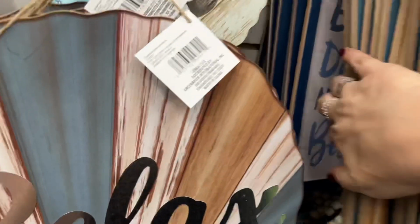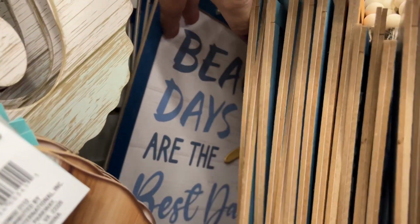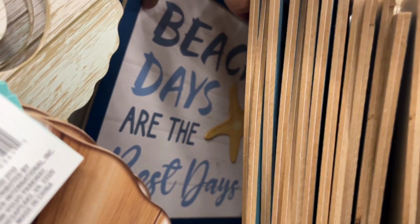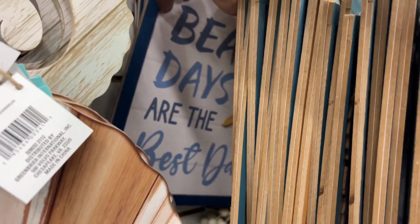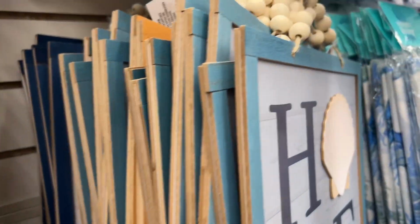There is another one in the back. It says beach days are the best days. Can you see it back there? I'm sorry. I can't even take a picture of it because it's all the way in the back and there's like 20 of them. I don't want to move because they just put this stuff out.